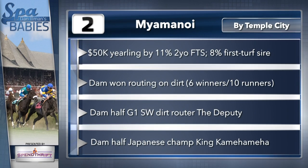This is a $50,000 yearling. Temple City does fine with juvenile debut runners. Overall, a good turf sire. He was a good turf horse in his day. This has been a very productive dam. She's foaled 6 winners from 10 runners, and the dam's a half to the Deputy winner of the Santa Anita Derby and Japanese Derby winner, King Kamehameha.